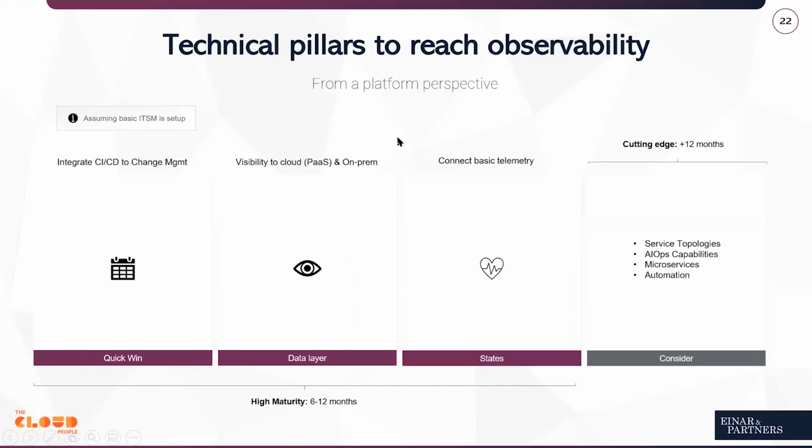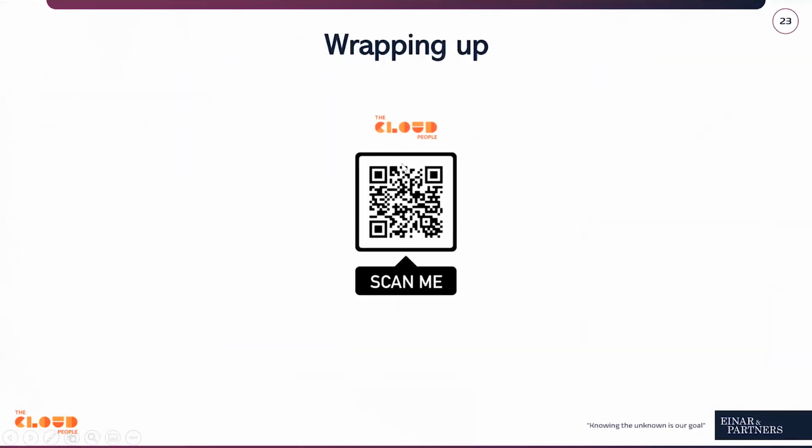So with that being said, this was really just scratching the surface a little bit of what observability means, the site reliability engineering practices, and how it relates to ServiceNow. Granted, we have only scratched the surface. We have only spoken about it on a high level perspective.